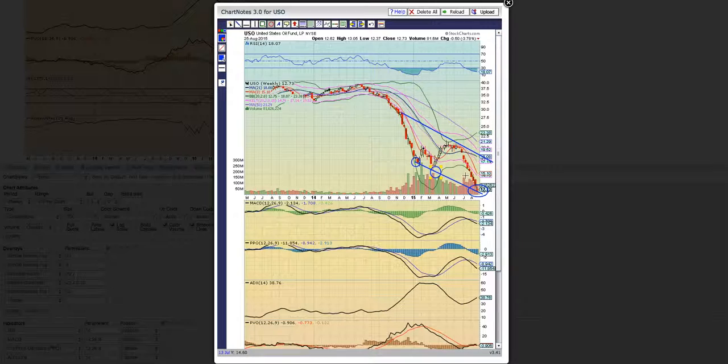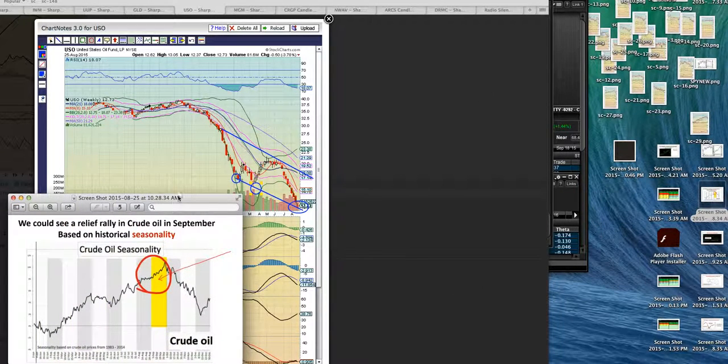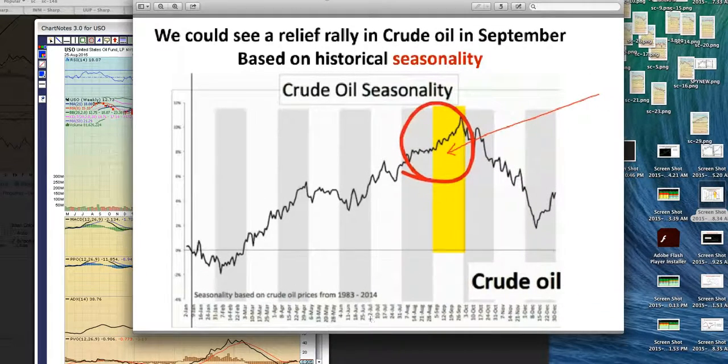And if you notice, let me see if I got that chart on. This is the chart I want to show you guys. This is a seasonal chart here on US oil, from 1983 to 2014. Over those years, in pretty much the last 15-20 years, you see oil rally in the month of September. Then when September comes down, you start seeing crude oil decline.